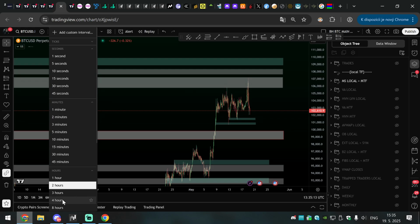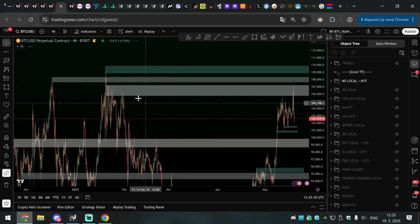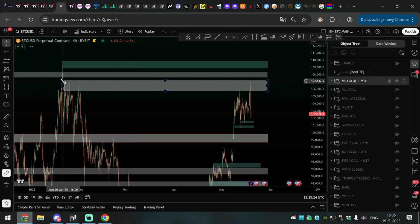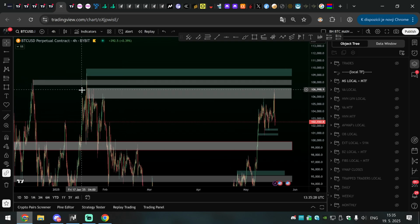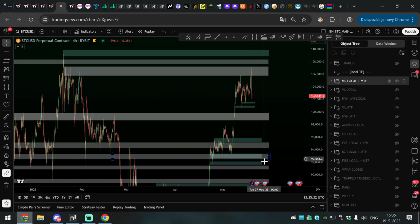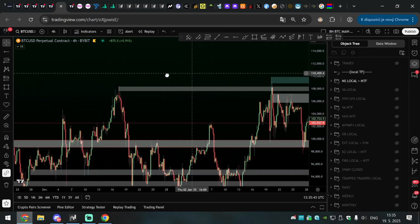I need to go to high time frames to actually see why the heavy rejection started from here. You can see we've got 1, 2, 3, 4 multiple wicks in the area. This is the last really strong rejection area for Bitcoin. If it starts rejecting from here, you have a potential for a swing short reaction to the downside to fill the inefficiency. And it's also a profit-taking area, because this is the last strong resistance before you attack the all-time highs.